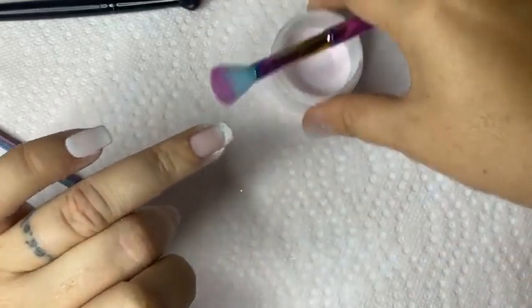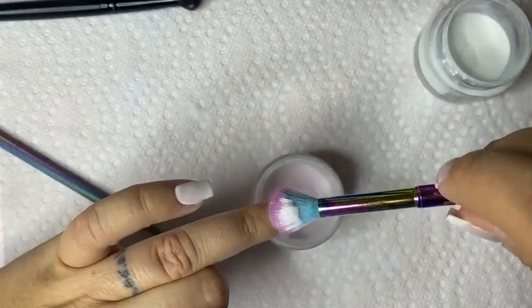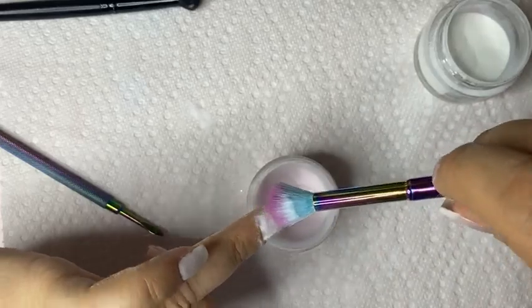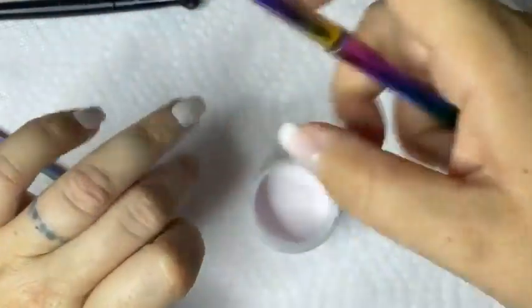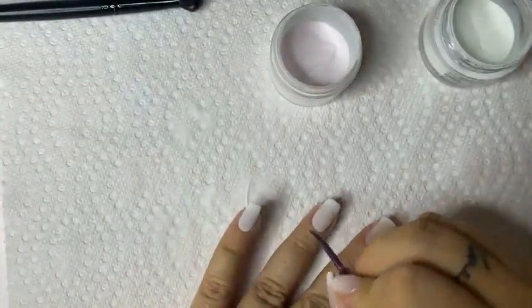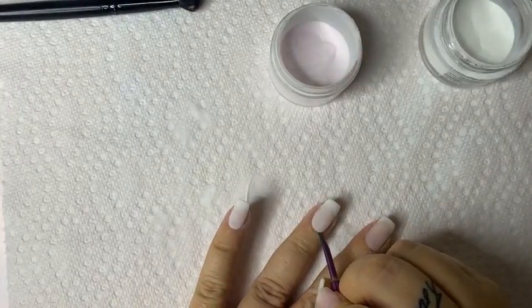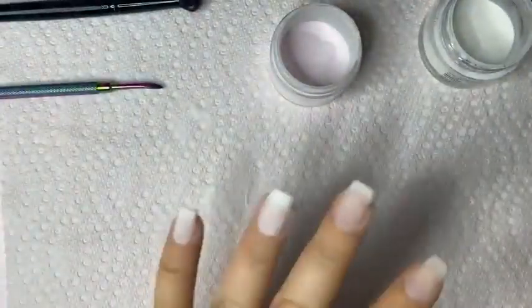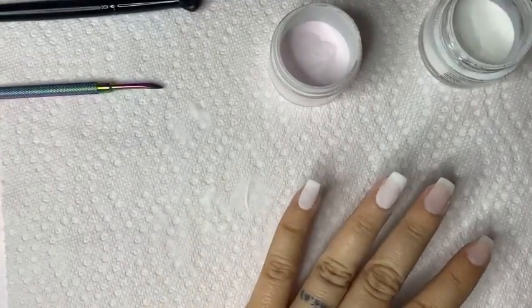I love it, I love it. I love French ombre. I don't wear it enough. What is your favorite manicure that you love and would wear all the time? Like, this is one for me. If I could get away with wearing this all the time, although you guys would be really bored looking at it, I would definitely wear this a lot.